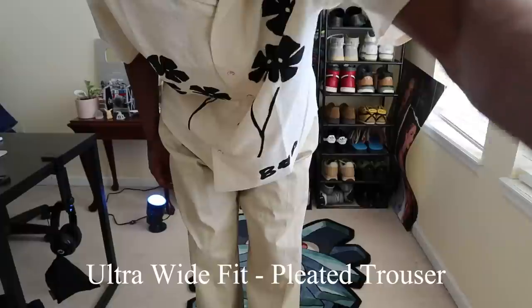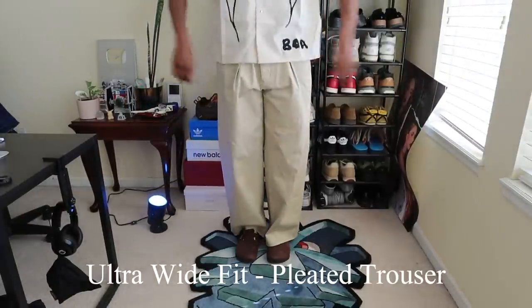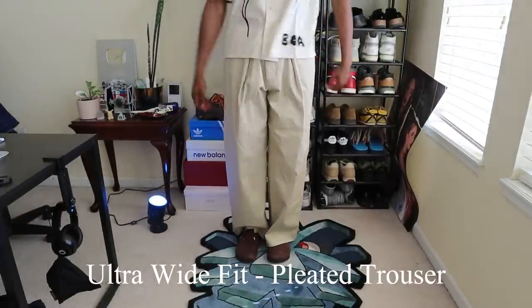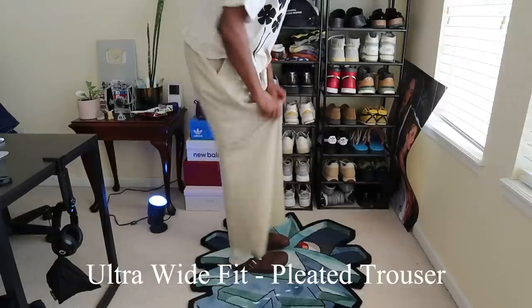Next, we have a pair of trousers that I acquired while working with Tommy Hilfiger in the Netherlands, which is just kind of crazy to say that I went through that and had that experience, but yeah, these pants are really cool as well. I'm not quite sure the actual name of this particular pair of pants, but I describe them as a beige, obviously, ultra wide fitting pair of trousers.